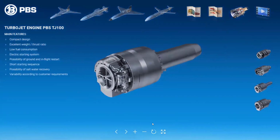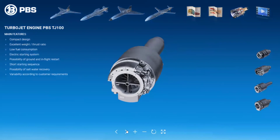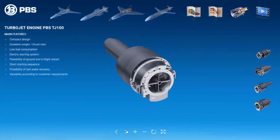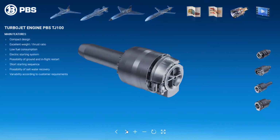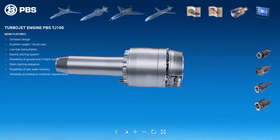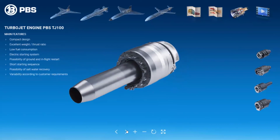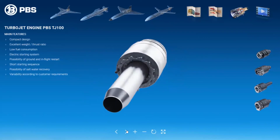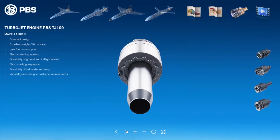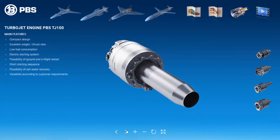Now, let's see the engine TJ100. The engine TJ100 is a pillar of our turbojet engine family. We have produced more than 1,000 units of this engine. It is a really proven engine in operation, very reliable, and very popular among unmanned system producers. It provides an electrical starting system, the possibility of ground and in-flight start, and a maximum thrust of 1,250 Newton.